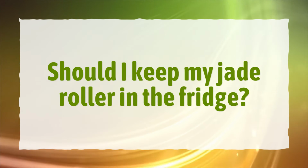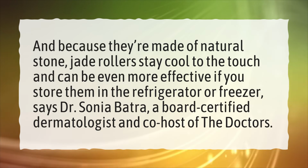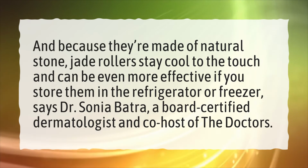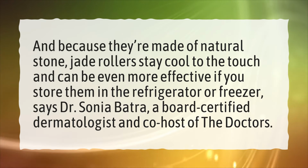Should I keep my Jade roller in the fridge? Because they're made of natural stone, Jade rollers stay cool to the touch and can be even more effective if you store them in the refrigerator or freezer, says Dr. Sonia Batra, a board-certified dermatologist and co-host of The Doctors.